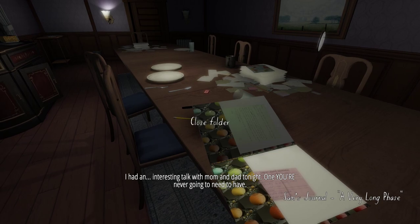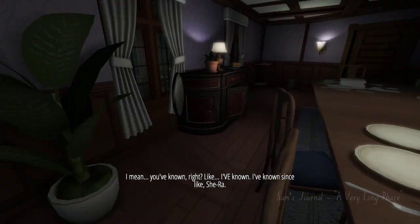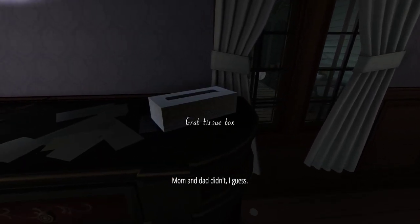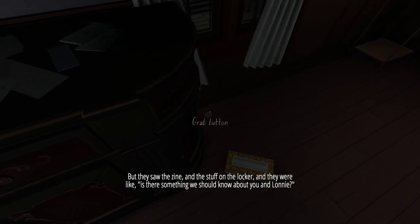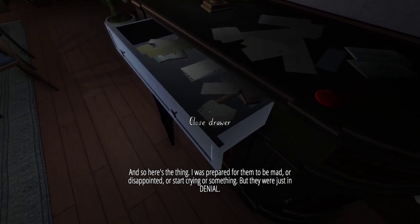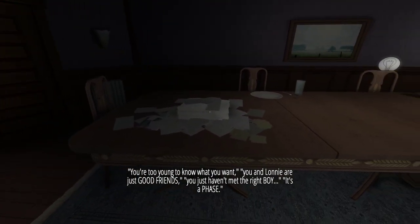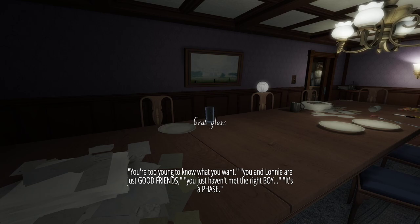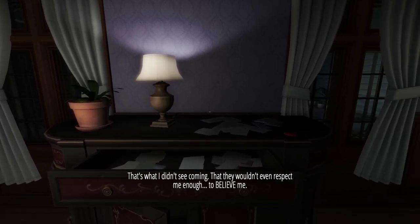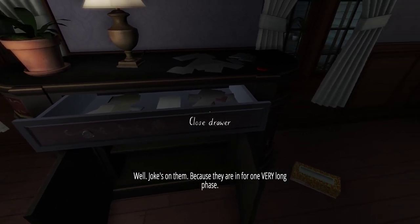An interesting talk with Mom and Dad tonight. One you were never gonna need to have. I mean, you've known, right? I've known. I've known since, like, She-Ra. Mom and Dad didn't, I guess. But they saw the zine and stuff on the locker, and they were like, "Is there something we should know about you and Lonnie?" And so here's the thing. I was prepared for them to be mad, or disappointed, or start crying, or something, but they were just in denial. You're too young to know what you want. You and Lonnie are just good friends. You just haven't met the right boy. It's a phase. That's what I didn't see coming. That they wouldn't even respect me enough to believe me. Well, joke's on them. Because they're in for one very long phase.